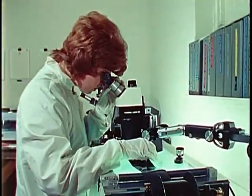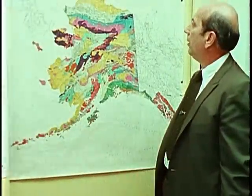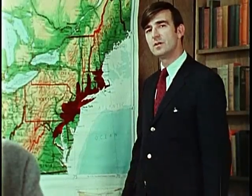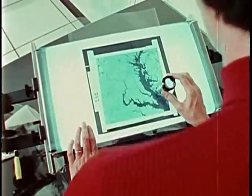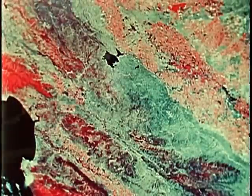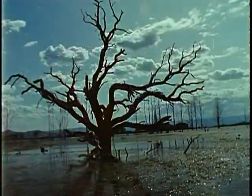With ERTS, man began the first comprehensive inventory of his earthly resources, and he launched a valuable new means of obtaining information needed to manage those resources for his future well-being. ERTS, a new chapter in space, is in fact a new chapter in man's effort to prove himself worthy of his earthly heritage.